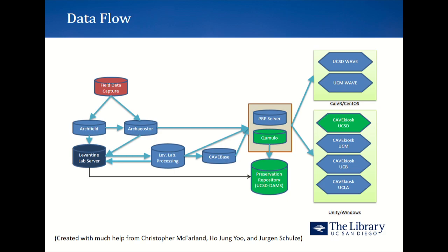Then the processing there, it goes into a bigger database called CAVEbase, which knits together a lot of the metadata and the pictures, and it renders a bunch of the pictures and does that Structure from Motion work. This is all happening on their side, when I say they, the researchers. Then this box in the middle, see that PRP server, the blue one? That's the piece that connects into the whole California backbone.